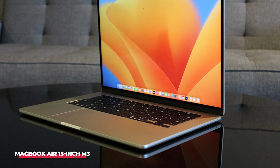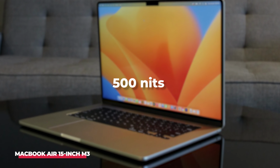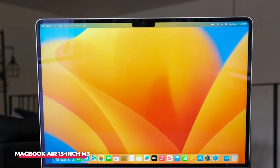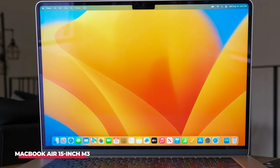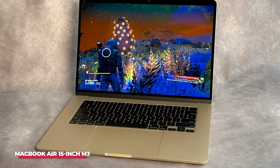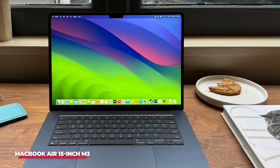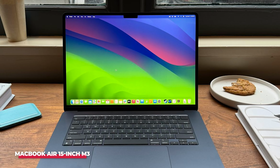The standout feature of this laptop remains its liquid retina display, boasting a brightness of 500 nits and support for the P3 wide color gamut, ensuring stunning visuals across its expansive screen. This makes it ideal for tasks such as photo editing or streaming content from various platforms. With the inclusion of the M3 chip, the MacBook Air now excels in gaming performance. Apple has enhanced the graphical capabilities of its chips in the M3 generation, resulting in impressive gaming performance, especially when coupled with the larger display of the 15-inch model.